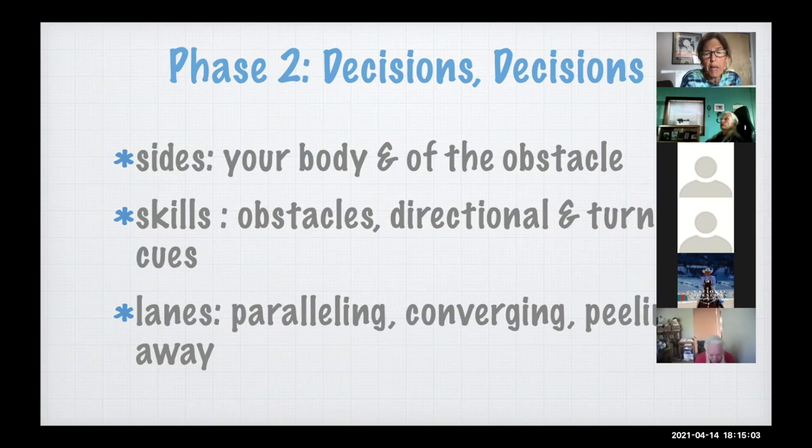And then there's the lanes: the paralleling, the converging, and the peeling away. To me, those are the only three things you can do with a lane or path. I use those words interchangeably. We talk about the dog's path, and then I travel. The dog's path is the path of the course, and then I travel in a way where I always know if I'm intending, because it's to my advantage, to parallel that path of the dog, of the course, to converge on that path, or to peel away from it, and how I want the dog to respond. Do I need the dog to respond or do I need the dog to ignore? I have to have a way to say that to the dog.